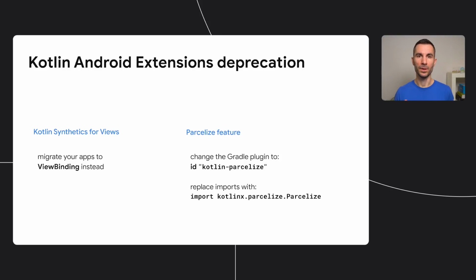And lastly, one reminder. Together with JetBrains, we are phasing out the support for the Kotlin Android Extensions plugin, specifically when using Kotlin synthetics for Android views. The recommended migration path is to use Android view binding. The Parcelize feature is still supported, but it has now moved to a separate plugin, Kotlin Parcelize, so all you need is to update your build files and imports.